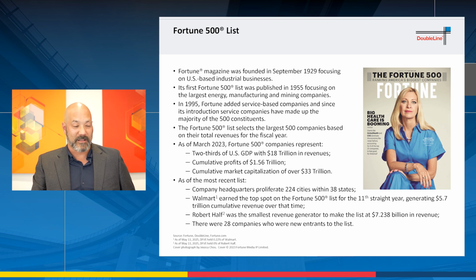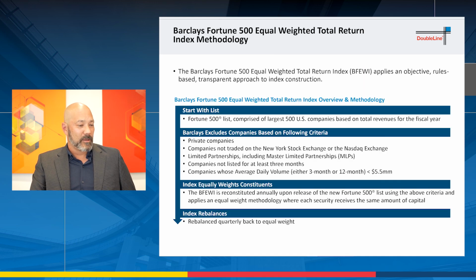Walmart is the top spot there, unsurprisingly for the 11th straight year, and Robert Half was the smallest revenue generator last year to make the list at $7.2 billion in revenue. Now, how do we invest in that? Doesn't mean that we're just going to invest across all 500 names there.